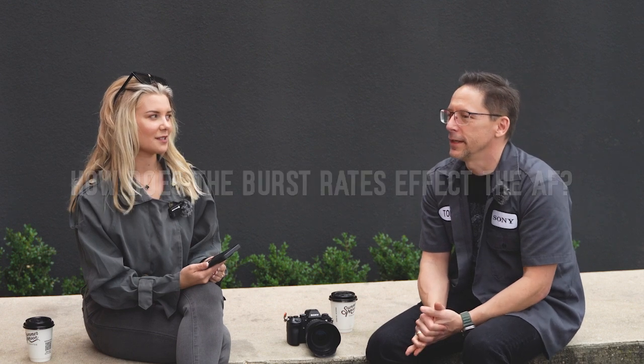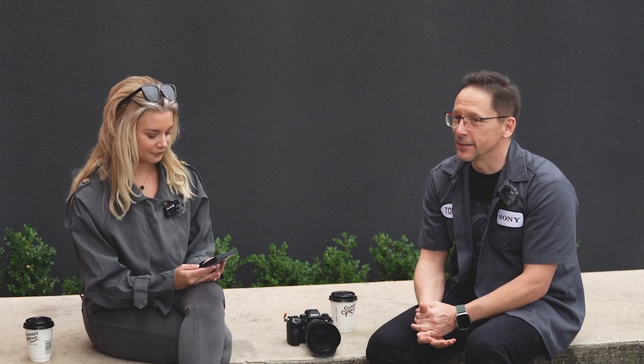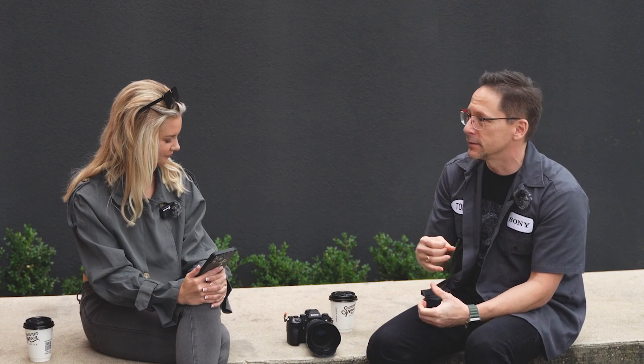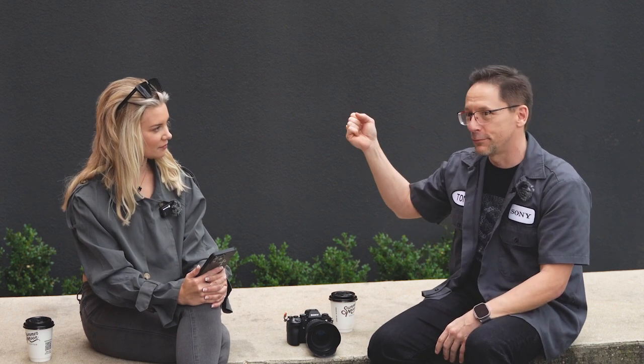Next question. Let's talk about the burst rates. How does that affect the autofocus? The camera will shoot up to 120 frames per second, which is insane. And it's probably the first camera that keeps up with autofocus at 120 frames per second. The camera calculates autofocus and auto exposure 120 times per second. I've been shooting this camera for almost a couple months now, mostly very small flying birds. There's 30 miles an hour coming towards me, 120 frames per second, and the camera is on top of it. Wow, pretty amazing.